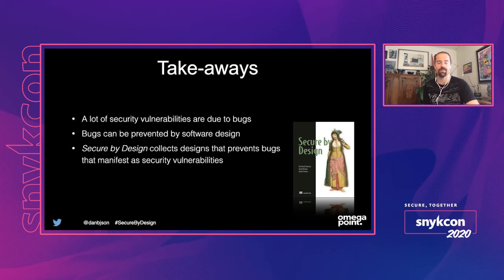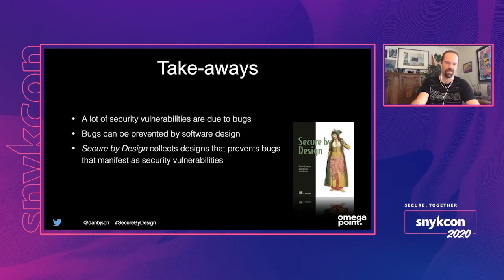Secure by design is actually just a methodology to try to collect those kinds of designs that prevent security bugs. And which brings us to the end of this presentation. I hope you have gained some insight into what we have been trying to do over the years to make development a little bit more secure, and to bridge that unfortunate gap between security and development.